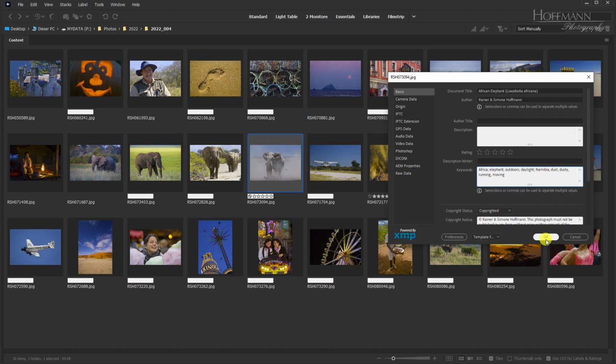For most purposes, 7 to 10 keywords per image should be enough, but some redundant information is often helpful. In this case, dust and dusty, which is sort of redundant, but when you are looking for your images later on, then it may be helpful to put in both, or running and moving, and so on. Try to be as specific as possible about the content of the image. And beware of typos. Unfortunately, most search algorithms are not as advanced as Google search, and if you misspell a keyword, the algorithm won't find it.